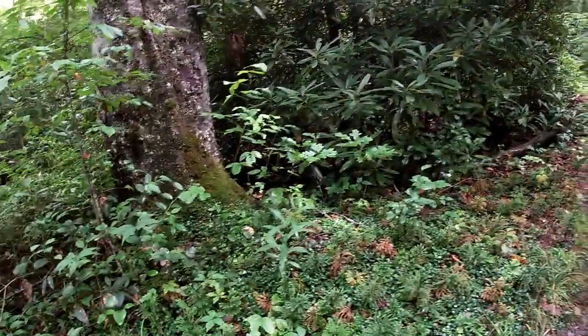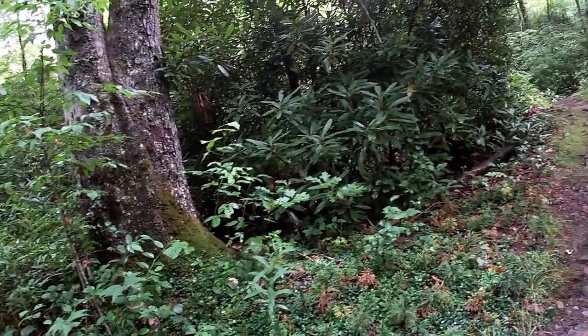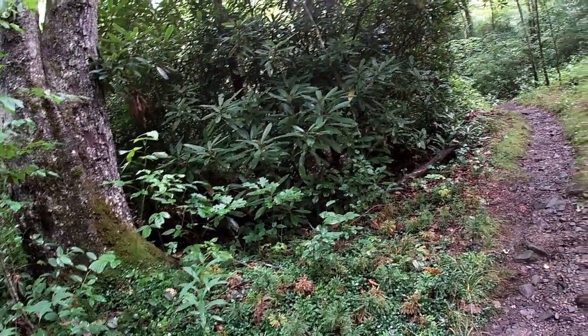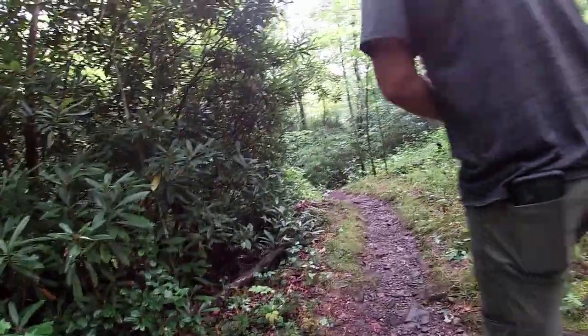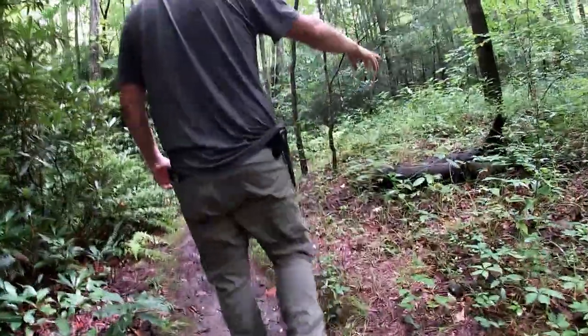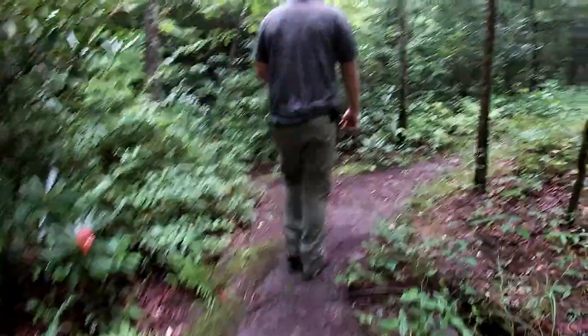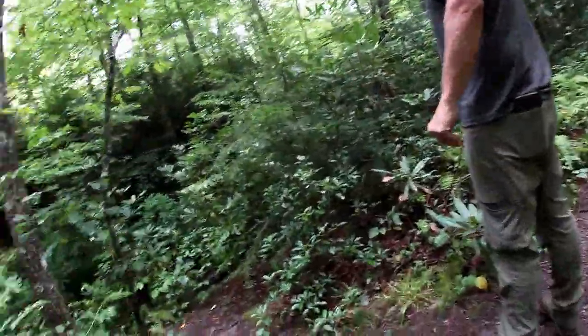Here's a little patch of that stuff. Yeah, these are shaped different though. Yep. Maybe these ones have bushed out. You know what I mean? They're older. Maybe. I don't know, I'm just talking wild. Rose patch. A little water getaway spot.